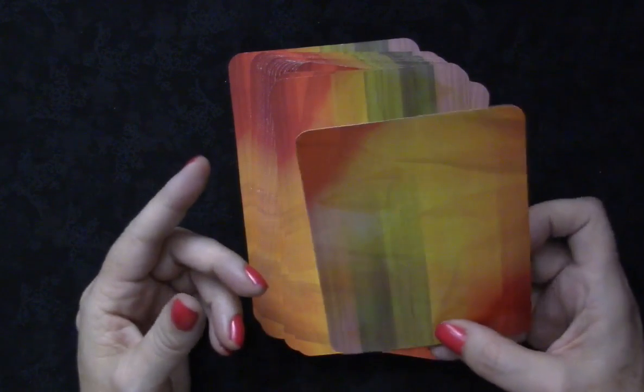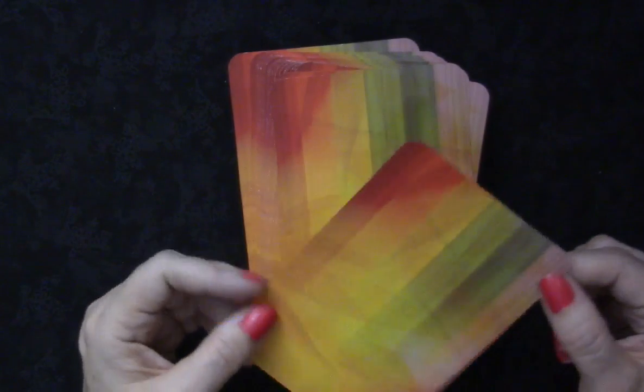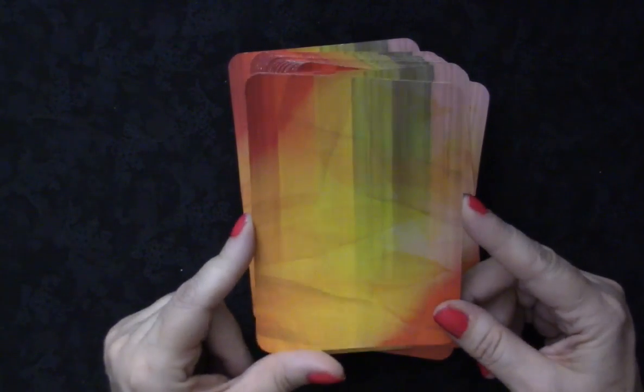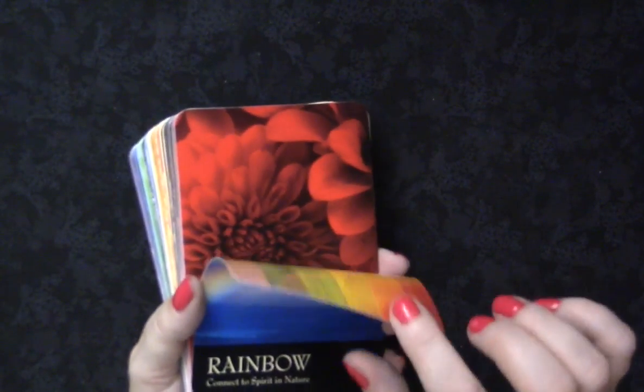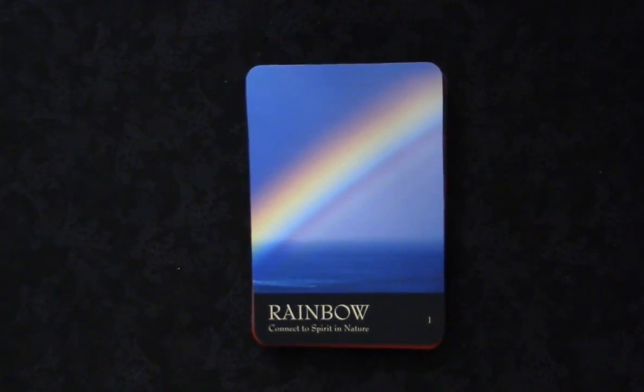It is not reversible, but generally people don't use Oracle decks for reversals. Certainly the book doesn't talk about them at all, but I think the back is really beautiful. Again, the cardstock is really thin, which is going to make it shuffle really easily, but at the same time, I wonder how well these are going to hold up. But for $10, you get what you pay for. If you pay $10, you're probably going to get thinner cardstock.